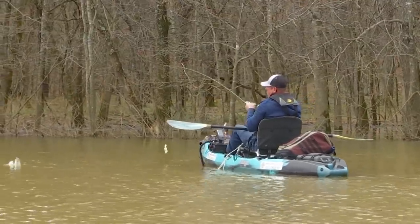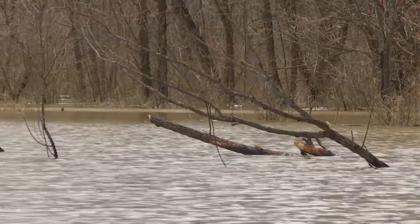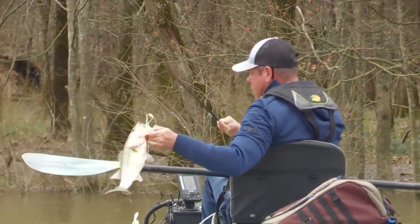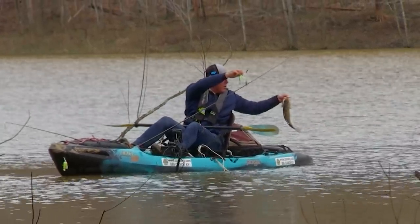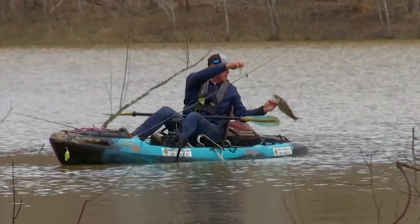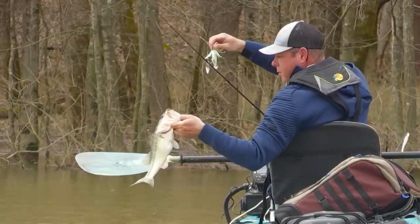Oh, do you see that thing swell right there at the boat? That thing tried to get in the kayak with me. It literally was 4 feet from the boat when he hit. I'll tell you what, shallow water, early March, April, spinnerbait fishing, it doesn't get much more fun than this right there.